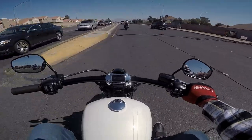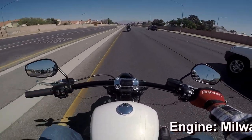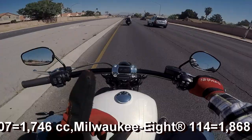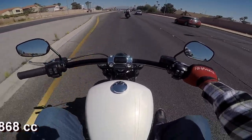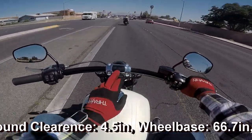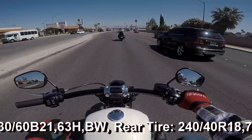So as we ride, there'll be stats just popping on the screen: weight, fuel economy, stuff like that. Not that we all haven't done our homework, because we all do our homework before we come into the store. I know. But yeah. The sun is shining behind me, but I can still see this LED display, so that's nice.